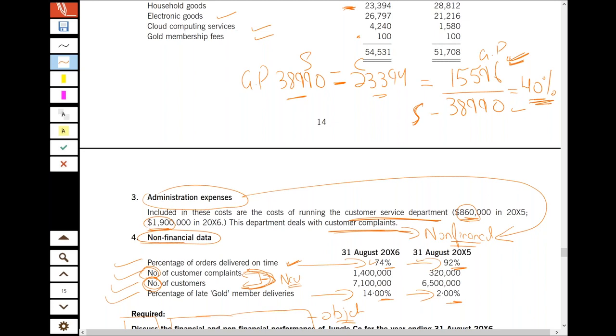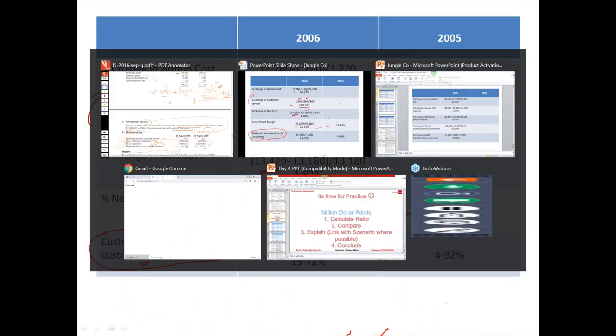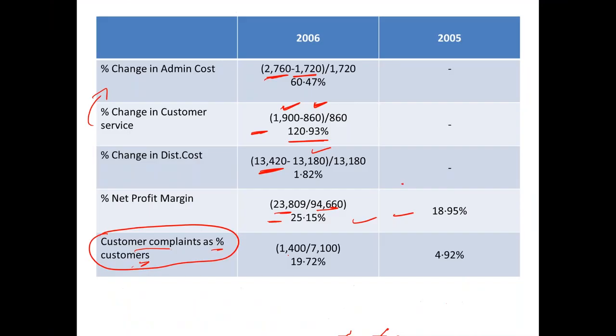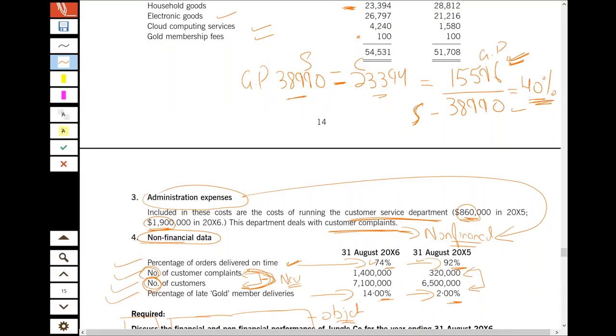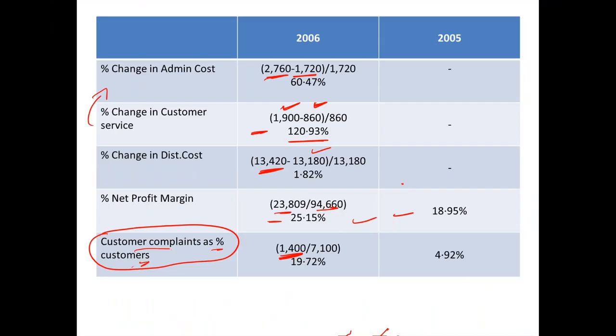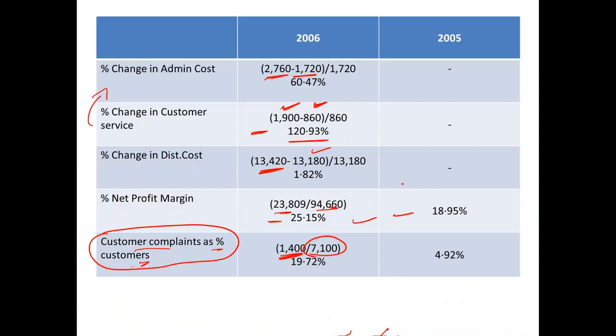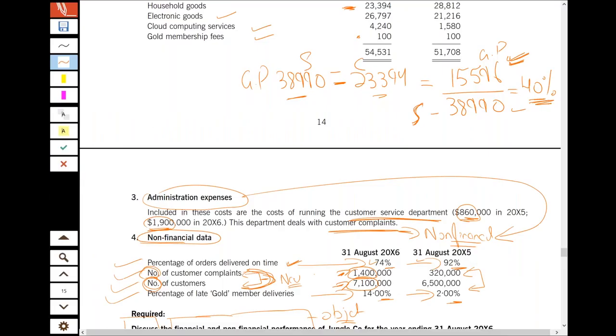So what I've done is that I've worked out an indicator using both, and that is customer complaints as a percentage of customers. So how will you do the working of that? It's very simple. You see, 1400 are the complaints divided by number of customers. So 1400 divided by number of customers will give you 19.72%, which means out of the total customers, 19.72% lodged a complaint. So what I've done is complaints divided by customers. Okay, so this gives me percentage complaints in relation to customers.